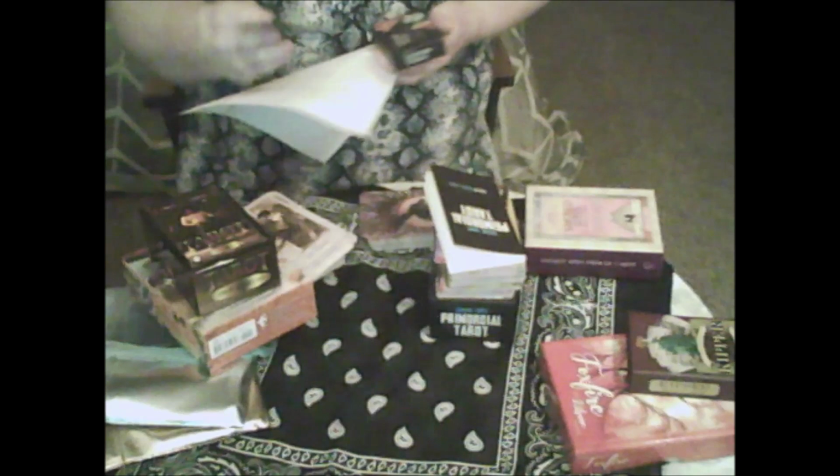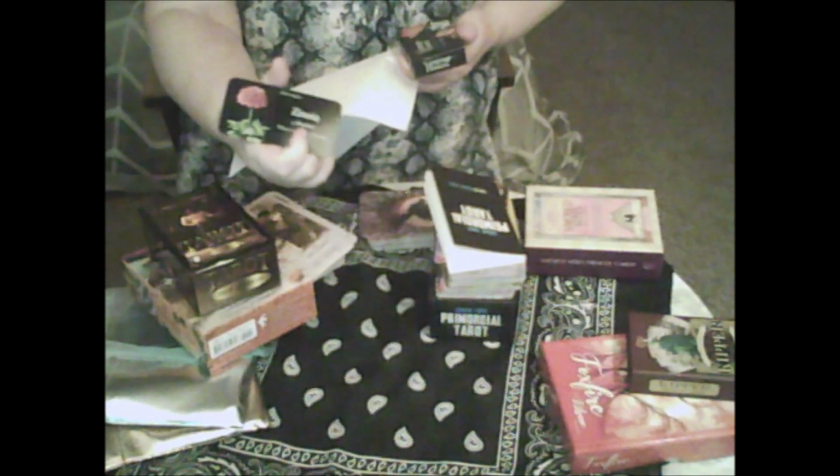Got the Language of Flowers. Oops, card falls out. Got the Sacred Side Oracle cards. Okay, we got the Sibyllis Oraculum. And the last deck I just got the other day was the Primordial Tarot as well.